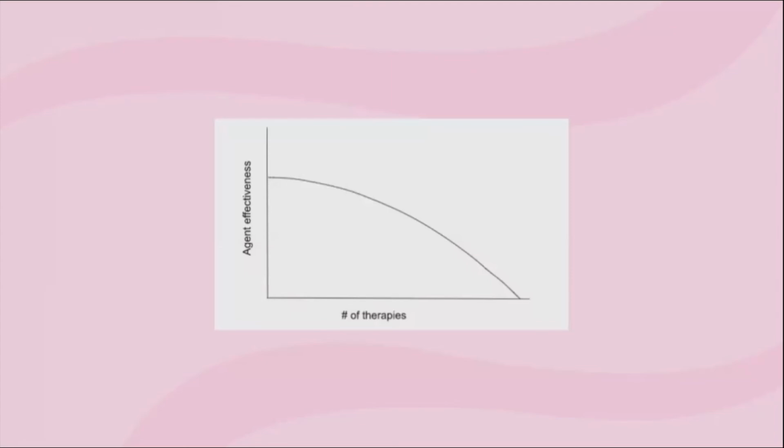It was also found that these agents worked better with patients that hadn't already had a lot of prior therapies, as shown in this graph. This is sort of a hypothetical graph that shows the effectiveness of these immune agents and drugs in response to patients with a various number of therapies that they've had in the past. And so, as you can see, if a patient has never been treated with immunotherapy before, the agent effectiveness would be higher, and the opposite holds true as the number of therapies increases. And so on to Cayden.